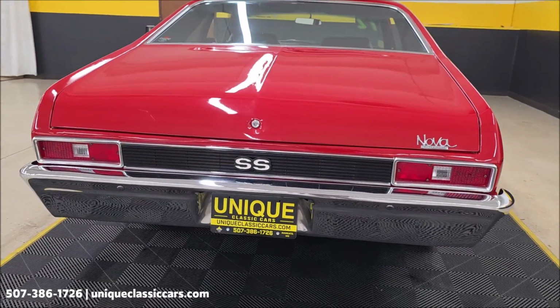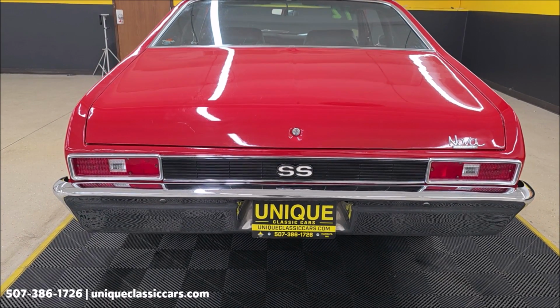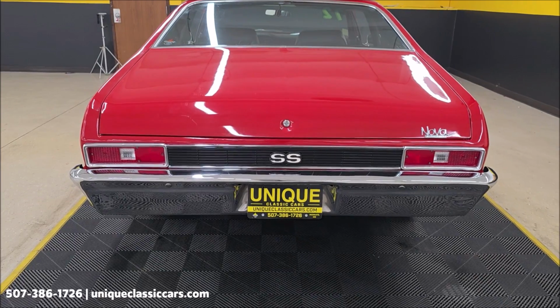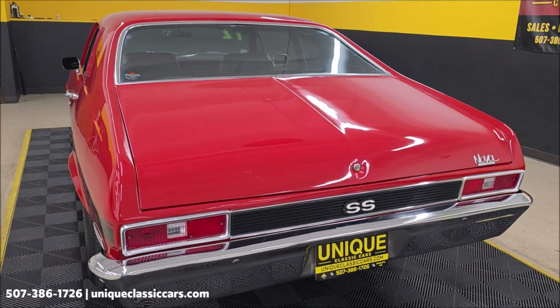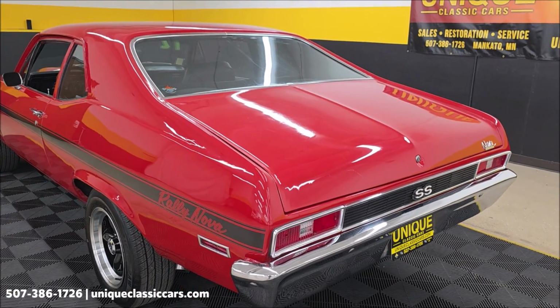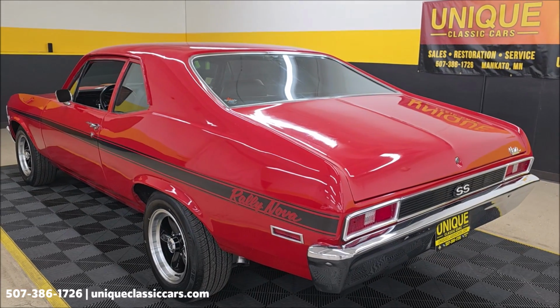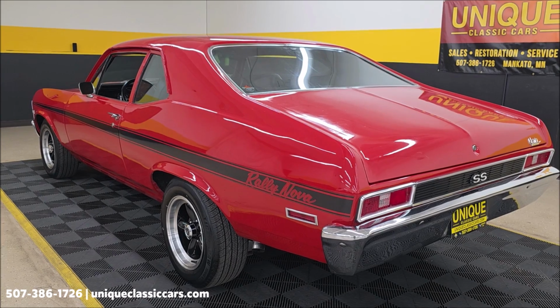All right, now for those new items in 2025. I mentioned the tires and wheels. Battery also. Single wire alternator. Wheel cylinders. Plugs and wires. Cap and rotor. Carbon fuel pump. Valve covers. Air cleaner. And it does have a complete exhaust.